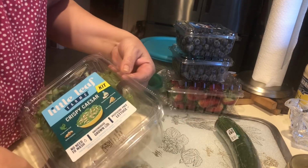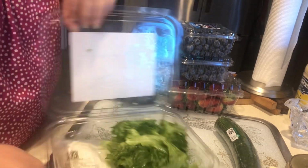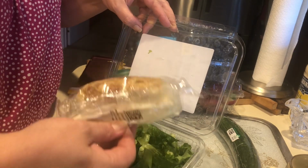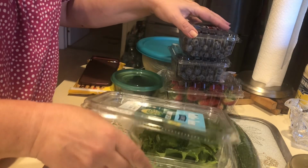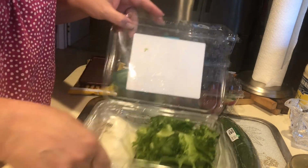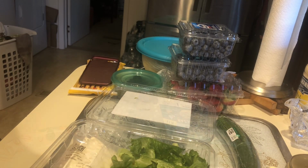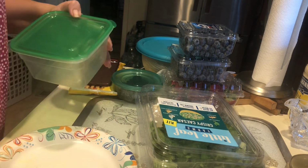I have the chef salad here. That's all still looking great. No worries. I am going to put it in another container though. Oops. So just give me a second to grab my containers here. Okay, so we got the containers out.